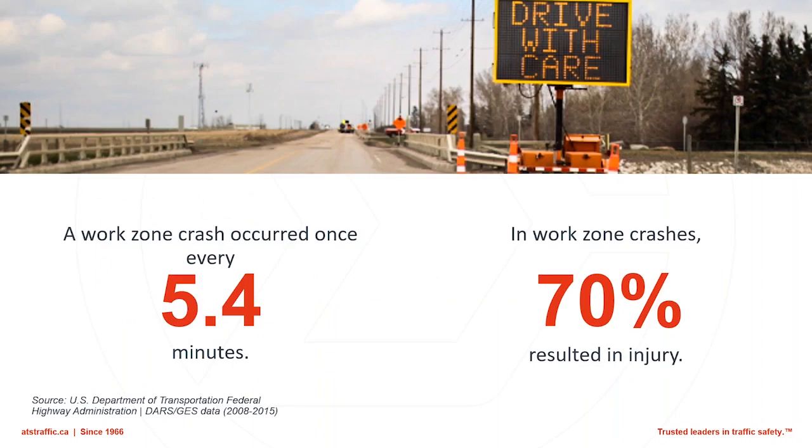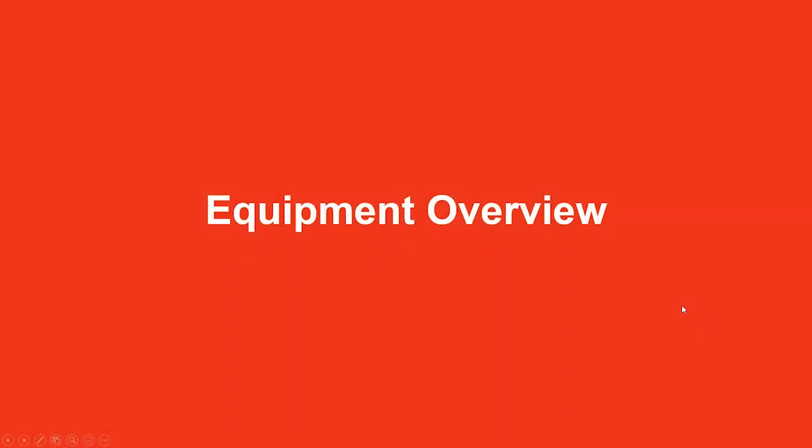So, from statistical data gathered by the U.S. Department of Transportation, between 2008 and 2015, a work zone crash occurred every 5.4 minutes. In a work zone, 70% of those crashes resulted in a major injury. So we want to take what's out there right now and make work zones safer. And the way we do that is by using Vermac, JAMLOGIC, and smart work zone technology.